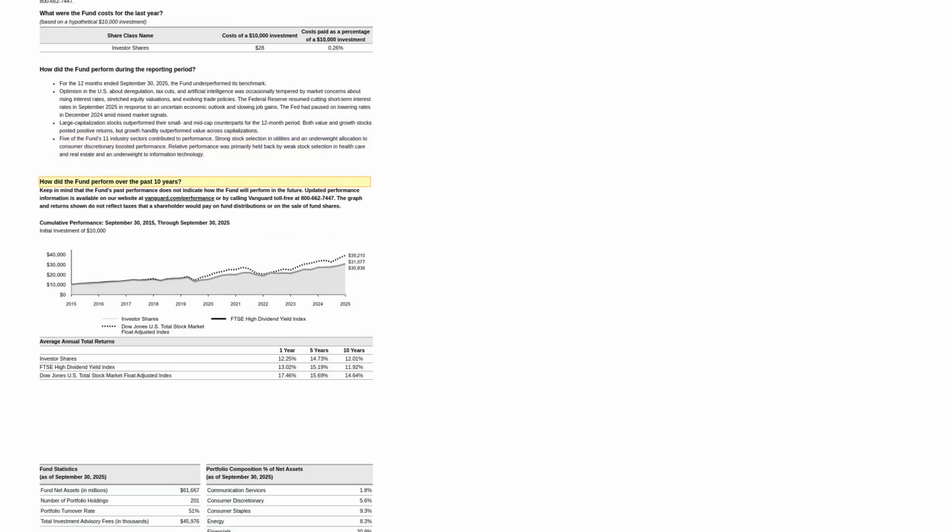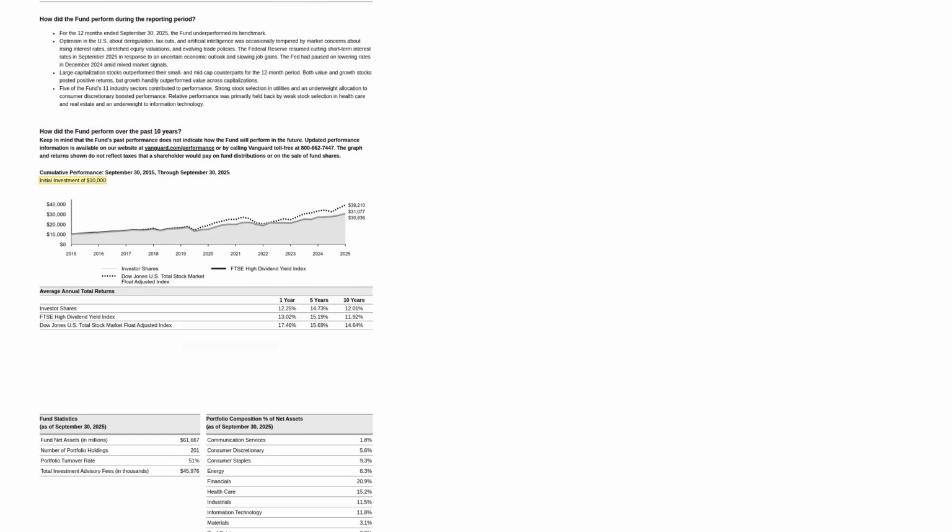Moving on to the longer term performance, the report shows us how things look over the last decade. Remember, past performance is not a crystal ball for the future, but it gives us a good idea of a fund's history. Let's look at the Equity Income Fund investor shares. If you had invested $10,000 back in September 2015, by September 2025, your investment would have grown to $31,077. That is a pretty solid gain. The FTSE High Dividend Yield Index, a benchmark for this fund, would have grown to $28,985, and the Dow Jones Total Stock Market Float Adjusted Index would have grown to $36,233. So the Equity Income Fund did okay over the long haul, but it lagged behind the broader stock market index.